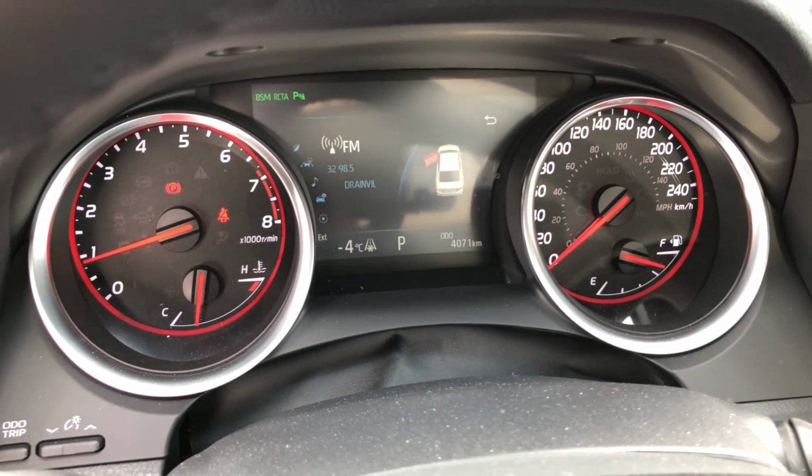So it is nice to have a heads-up display, because for the last few weeks we've been testing vehicles with them, and the last vehicle that we had, as well as the Kia, didn't have it. So it's nice to have. It looks quite nice there. It shows the speed and your RPMs, so you have some information there without having to look down at the cluster there.